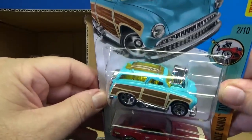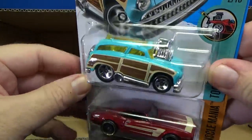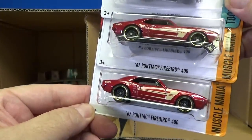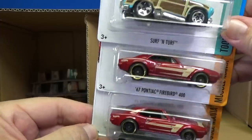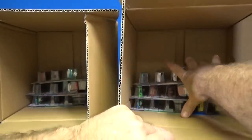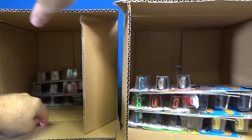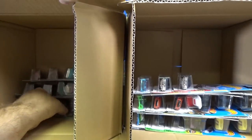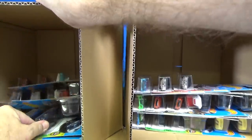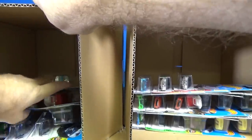Hey, recolor of Surf and Turf. That color might have been in the last case. I'm not positive. And 67 Pontiac Firebird 400. Let me bring these guys closer. So the McLaren is definitely a nice addition to the Hot Wheels lineup.